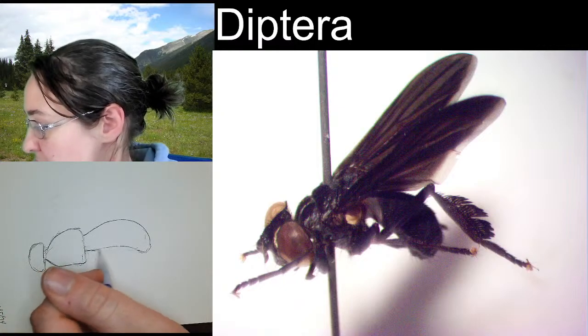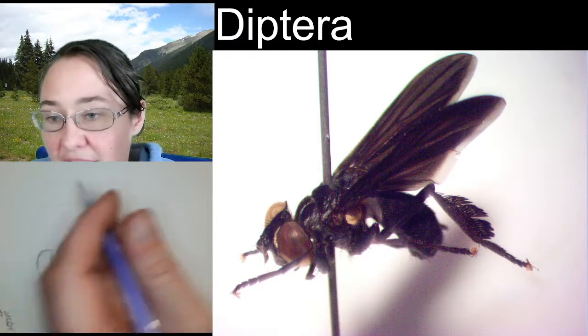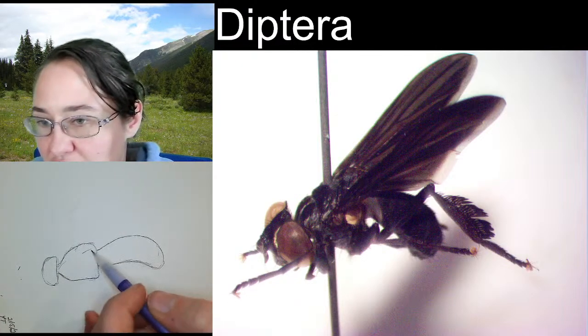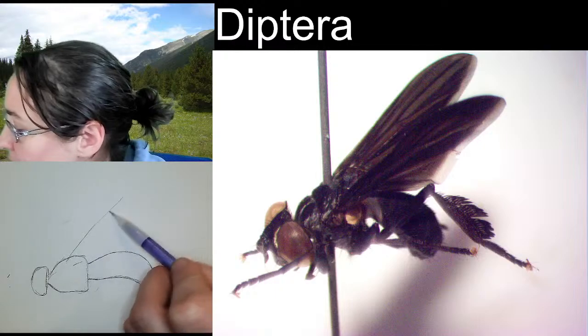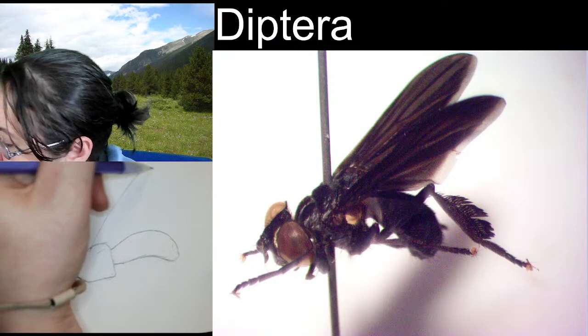I'm making this abdomen here kind of arched up a little bit so that it stays nice and thin. And then we do have wings here, so I'm going to go ahead and just get a really light sketch for the wings coming up, going out to a point, and then coming back down.